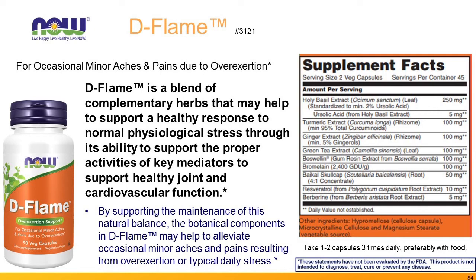This we actually developed as a superior alternative to a competitive product that was very popular. And this one was actually gentler on the stomach than the other product as well as being vegetarian when the other one at that time was not.